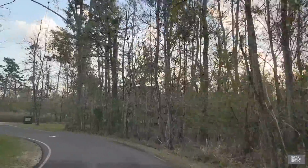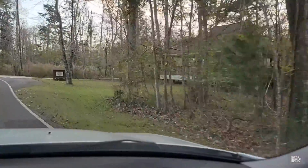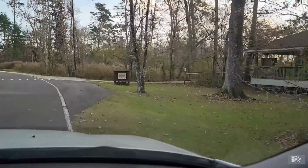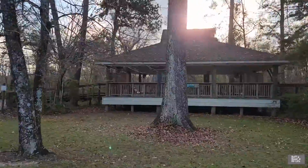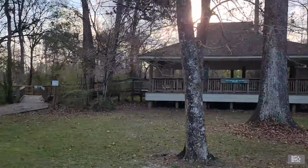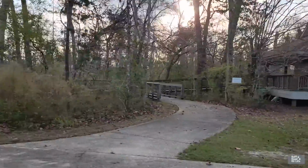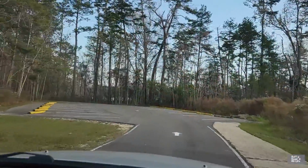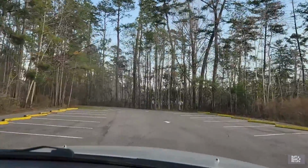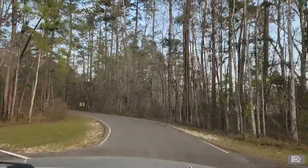There is a trail over here, the Bottomland Hardwood Trail. The River Bottomland Hardwood Trail by this pavilion is closed. It is actually boarded off. You cannot get there. But how cool when they get them open, right? And then back to the main road. This is the end of the park, and we're going to head back to the campground and check that out.